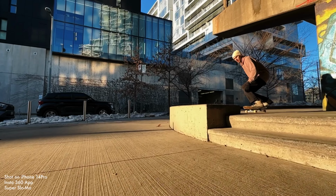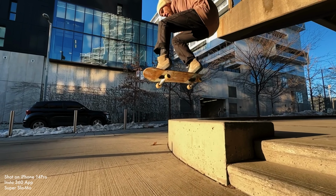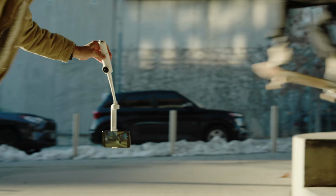You can also shoot in super slow-mo, so above 60 frames per second. So you can shoot in 120 frames or 240 frames per second. This is like one of my favorite clips I've ever gotten. I got it on a smartphone.